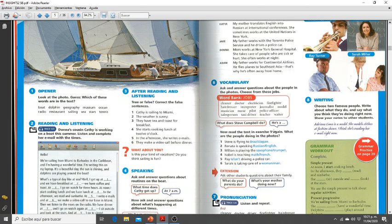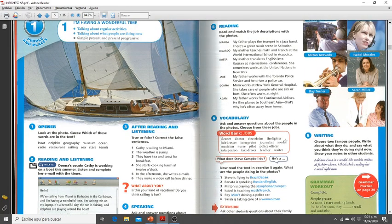Now, read the text in exercise 5 again. What are the people doing in the photos? We are going to make a circle, okay? What are the people doing right now? For example, Steve is flying to Brazil. Look at this. He flies planes to Southeast Asia. So, Steve is flying to Brazil or Japan? Japan. Very good.